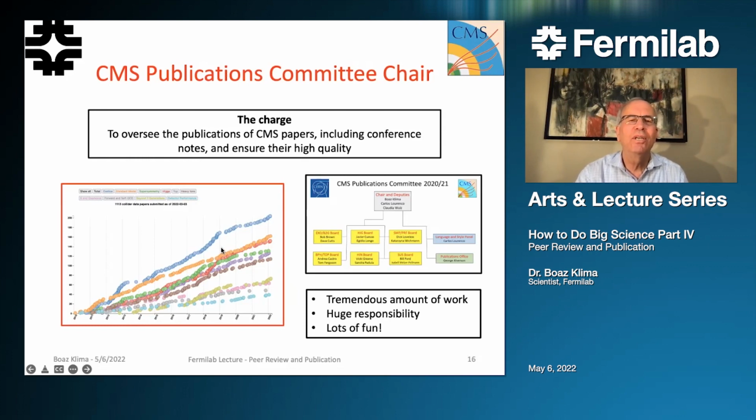On the left-hand side, you see a graph that shows the progression of the number of publications. So this is the time, this is 2010, all the way to today, and this is the number of publications. This is a breakdown of these publications split by the topics. So, for example, the blue is searches for new physics. The orange is standard model measurements. The red is Higgs boson related analysis, and so on and so forth. So there are many of them in many different areas. We covered many, many different topics. It's a tremendous amount of work. It's a huge responsibility, but I have to tell you, it's lots of fun.